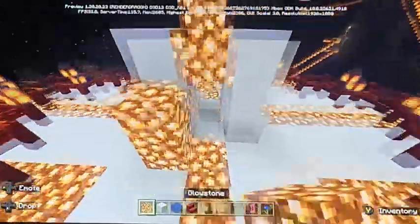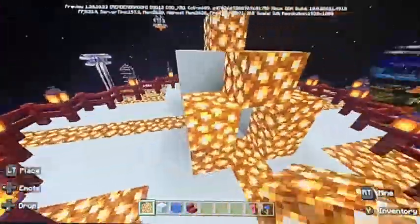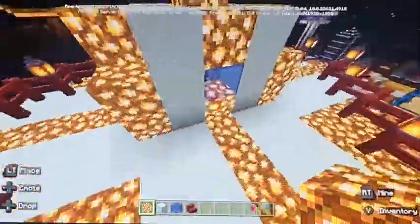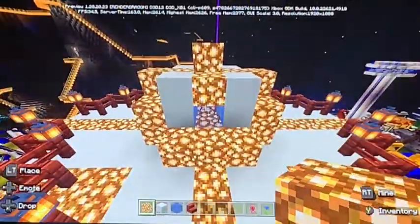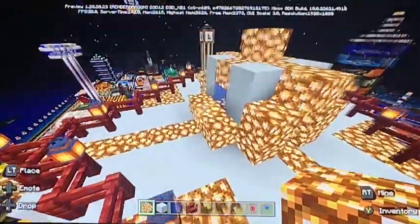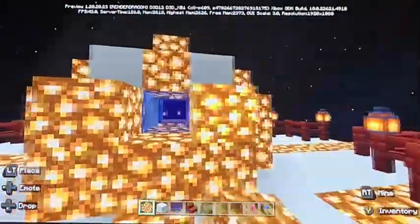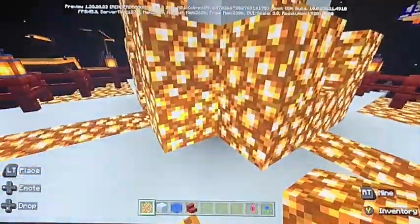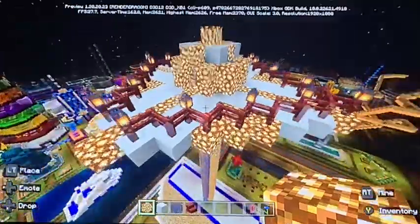Right, actually, I think what I'm going to do is put the glowstone in. I think that looked a bit better, didn't it? Because this is how it was. I might do it like that. What do you reckon? Oh, have I gone over it again? I have, haven't I? Might as well do it like that. Right, I think we might have it like that, yeah?